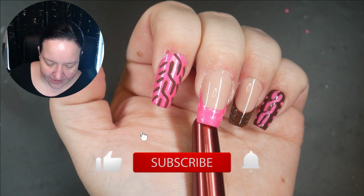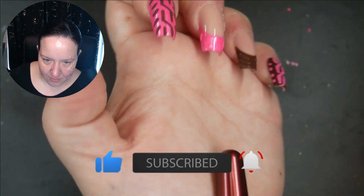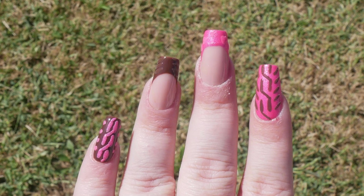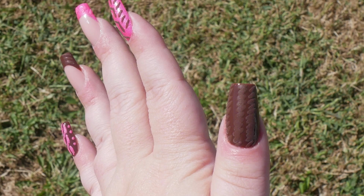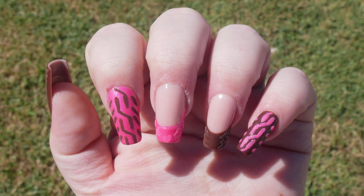Can you see my hearts? Can you tell that they're hearts? It is hard to look at them. Maybe you'll be able to see them better in the photos. But I am gonna get you some as per the usual outside, maybe with a couple of different backgrounds or lighting angles. Let me know what you think.